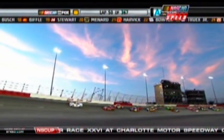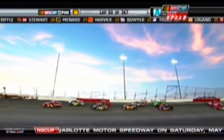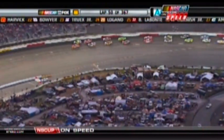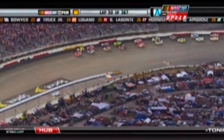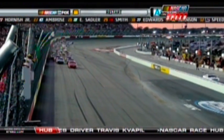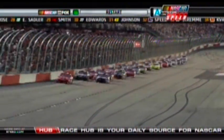Beautiful hot night in South Carolina as Jamie McMurray, who beat Jeff Gordon out of the pits to claim the lead, brings the field down for the restart. Now he's starting on the inside, and to me that might be a mistake. We'll see. This is the first time we've had a double file restart at Darlington in the Sprint Cup Series. Green flag at 50 laps complete, and McMurray takes off. When you take off like that, it doesn't make any difference.